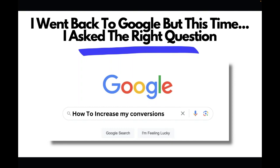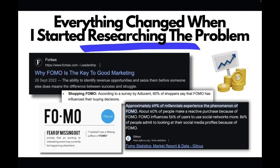Now, everything changed when I started researching the problem. I realized the power of FOMO. If you don't know what FOMO is, FOMO means fear of missing out, an anxiety that occurs in the brain that an interesting event or something interesting is currently happening and you're not a part of it.